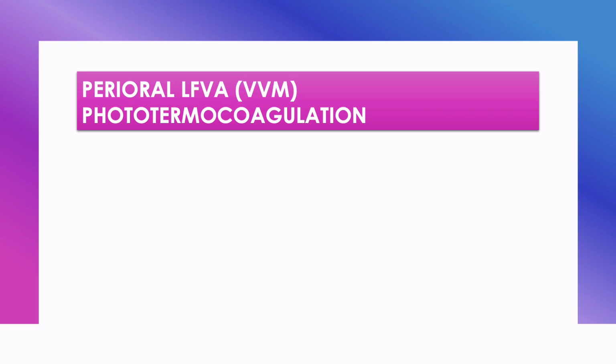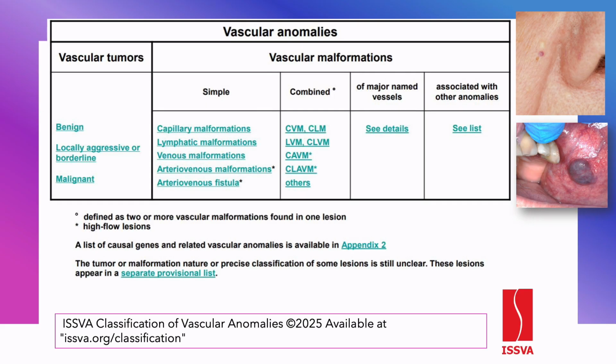Another type of treatment that can certainly benefit from the use of laser system in the oral and extraoral field is certainly the low-flow vascular anomalies photothermal coagulation. Referring to the 2025 International Society for the Study of Vascular Anomalies classification, we actually know that the major part of low-flow vascular anomalies are located in the head and neck region. Most of these anomalies can be treated with a non-invasive approach, only if managed through laser techniques.